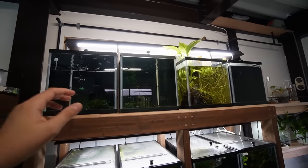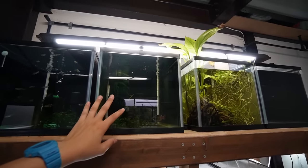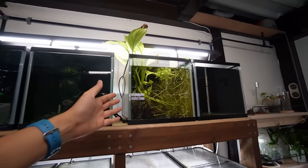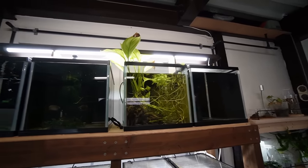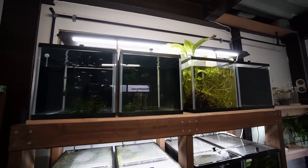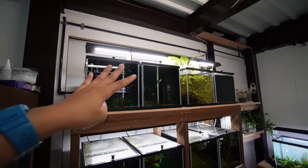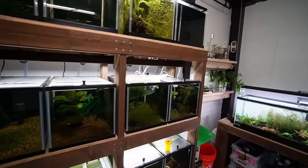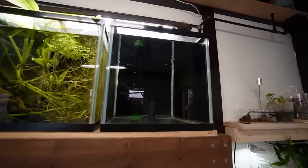And the reason why I want to keep some of these is because these will be good for raising baby fish, as well as for keeping an empty tank just in case, for quarantine. So yeah, I want to keep four of these tanks, and then the rest will be making 2 foot tanks. Let's take a look at some of the fish in here. So we'll start off with this first tank.